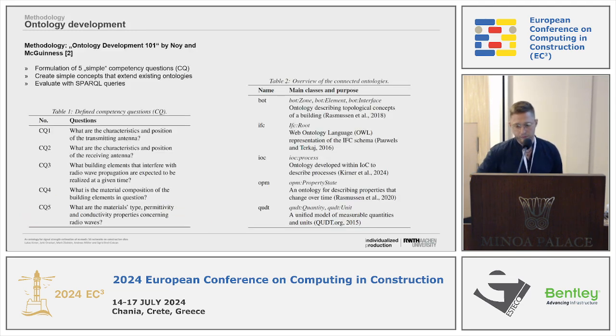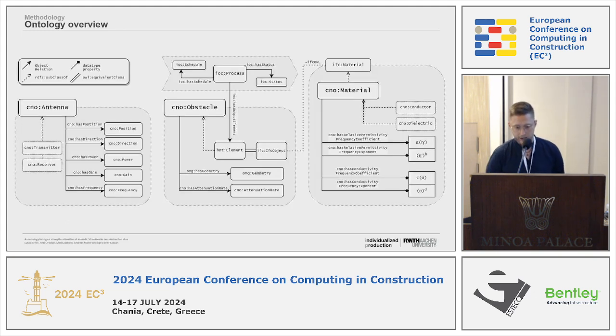To change this, we developed the Construction Network Ontology, CNO, according to the Ontology 101 method. We use 5 simple competency questions to create simple concepts. Our goal here is to extend existing ontologies to enable this. We have 3 main classes.